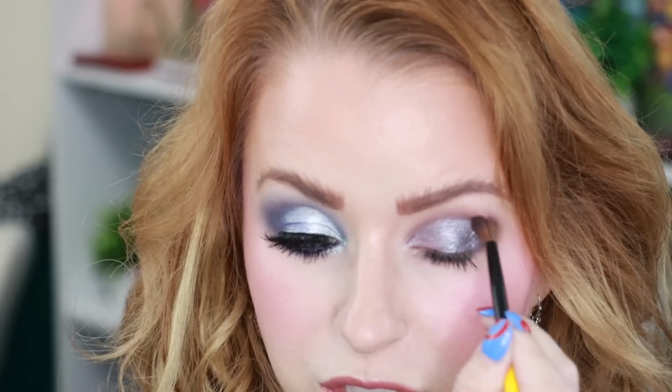Okay, for the lower lash line, what are we going to do? I think I'm going to do Mocha right here. And I'm using a What's Up Beauty R101 to apply. I want to do something different for the inner corner, so I'm just going to leave the matte shade to about right there. I'm going to go back in with 1997 just to blend a little bit better right up here where those shimmer shadows are.